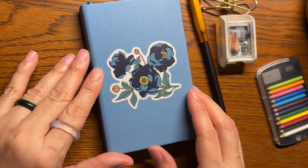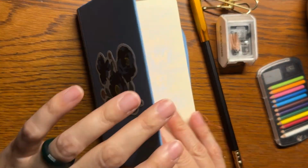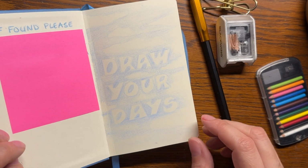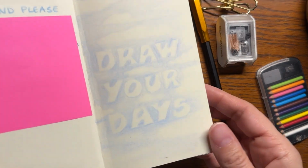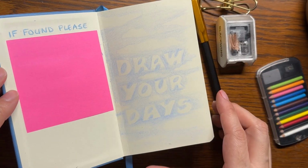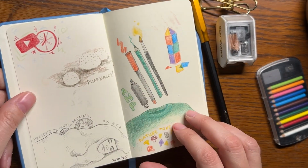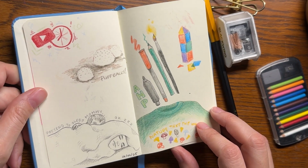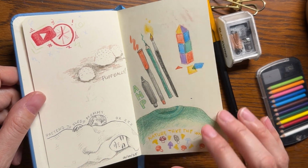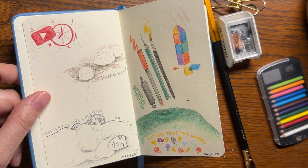So let's take a look inside, and I'll give you a little peek into my everyday. So that's my personal info that I've covered up here. And then I just drew very lightly, draw your days, which is just the theme of this little sketchbook. So starting out, this is the first of the year. And I probably won't go through every single little drawing, but just to set the tone, and show you where I started out.